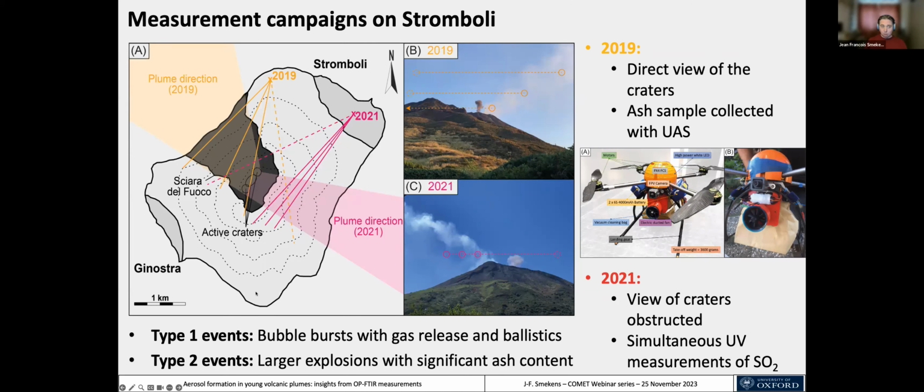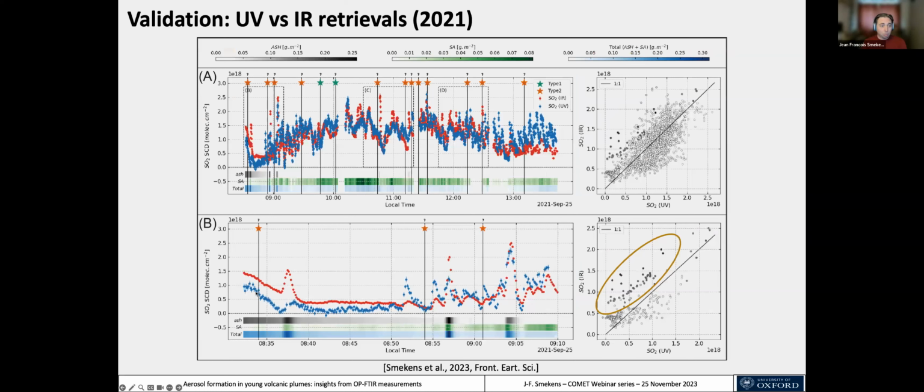So we went to Stromboli at two different times, in 2019 and 2021. The first time we had a direct view of the craters, and we deployed a drone, a UAS, to collect an ash sample. In 2021, the plume was drifting in a different direction, and so our ideal viewing location did not have a view of the craters. However, we did perform some simultaneous measurements with a UV spectrometer for validation purposes. And so these are the results of this validation exercise.